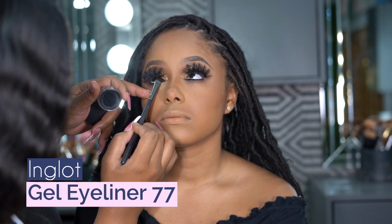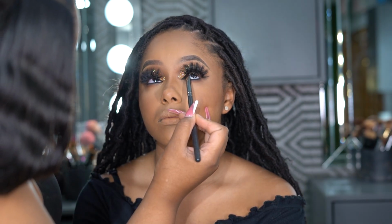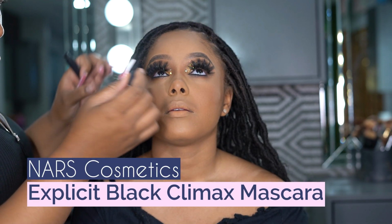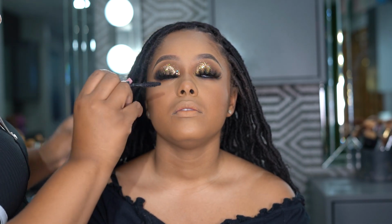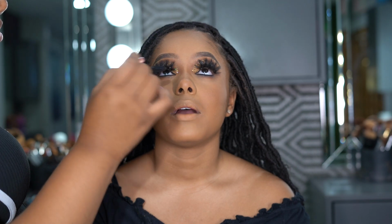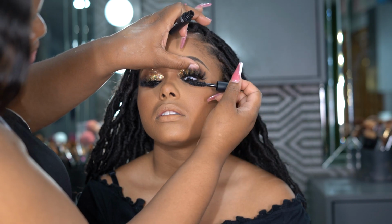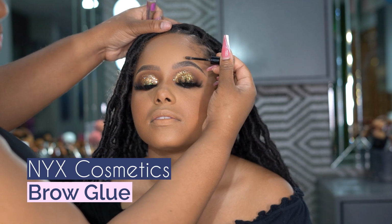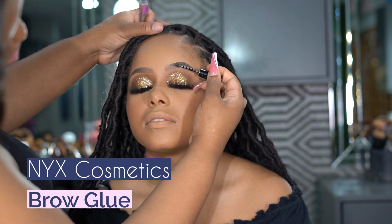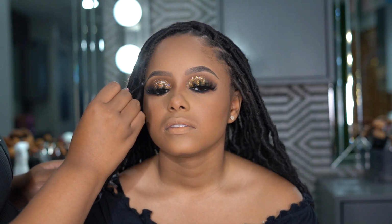And I took some of the Inglot Gel Eyeliner in number 77 to smoke out her eyes a little bit more. And then I'm taking the NARS Mega Climax, if I'm not mistaken. I'm going over her brows with the NYX Brow Glue. This is a new staple in my kit. Must have. Definitely must have.